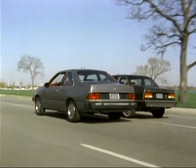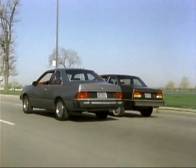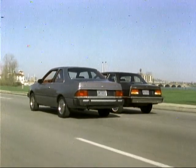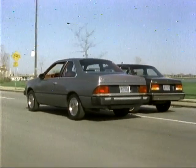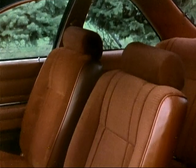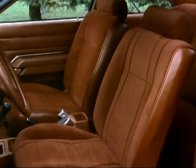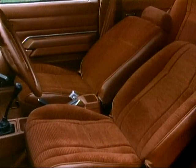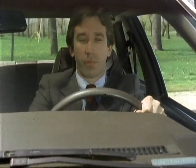Remember, both cars are advertised as practical family cars, but those figures, particularly legroom, mean that the Tempo rear seat is a lot more practical and a lot more comfortable for long trips. Let me show you those seats. The Tempo GL has low back bucket seats with full width cloth and cloth headrests. Cloth is cooler and drier in summer driving and more comfortable than vinyl, which is what the Cavalier CS has, all vinyl bucket seats. Both cars have recliners standard. Poor Jim. If only he had known.